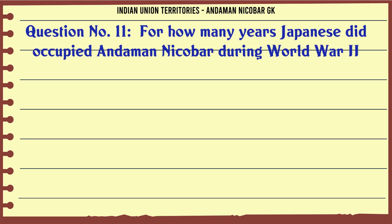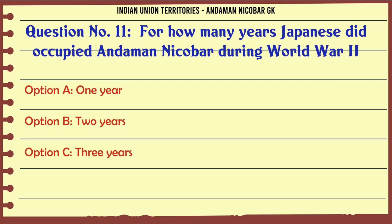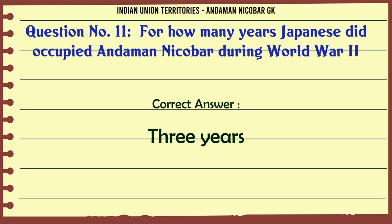For how many years did Japan occupy Andaman Nicobar during World War II? A. 1 year. B. 2 years. C. 3 years. D. 4 years. The correct answer is 3 years.